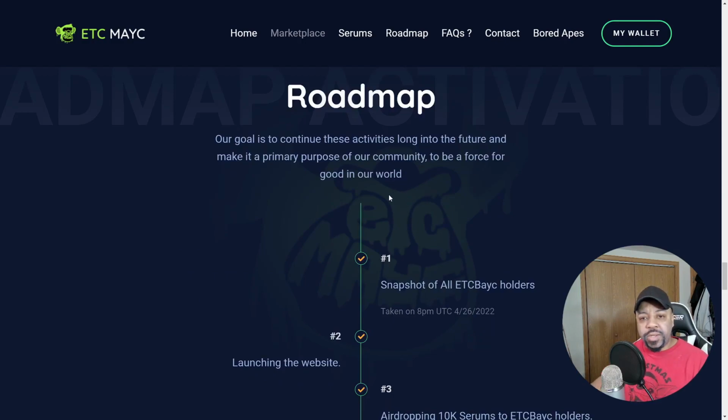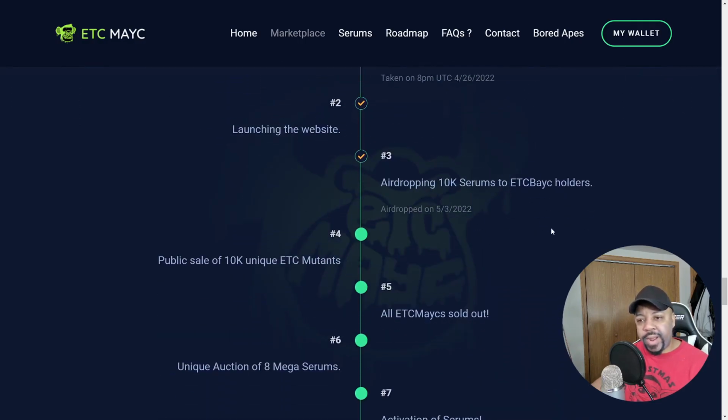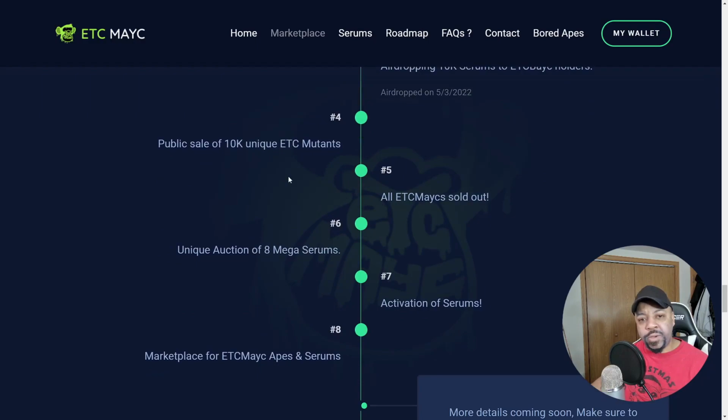So let's take a look at the roadmap here. We see step one was to take a snapshot of all ETCMAYC holders, and that already happened. They launched a website that we're on right now. They airdropped all 10,000 serums to the ETCMAYC holders on May 3rd, so that's already happened as well. Tomorrow is the public sale of the 10,000 unique ETC mutants. That's going to be starting tomorrow.